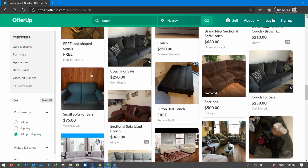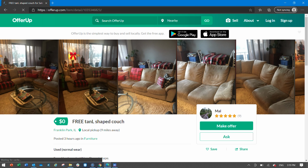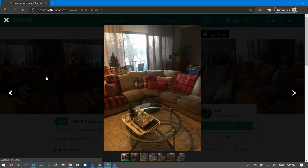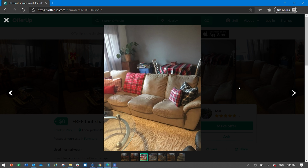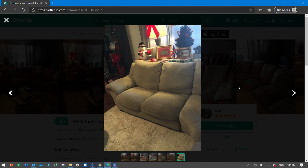Here we go. What is this? Another totally free one. Look at this. So again, look at the picture that they took. The lighting is terrible. It's got a bunch of pillows and blankets on it, which I would take off and really show what the couch looks like before trying to sell it. Clean up all those cushions, and yeah, I think this would easily sell for around $300.